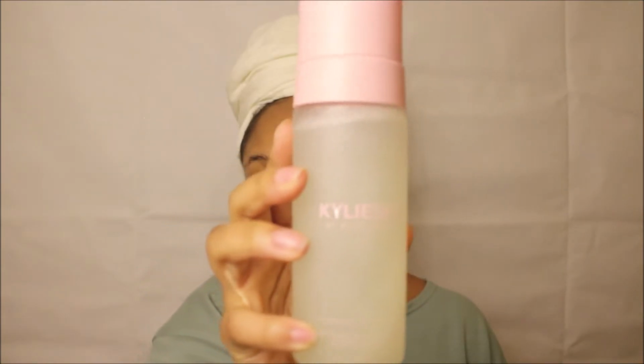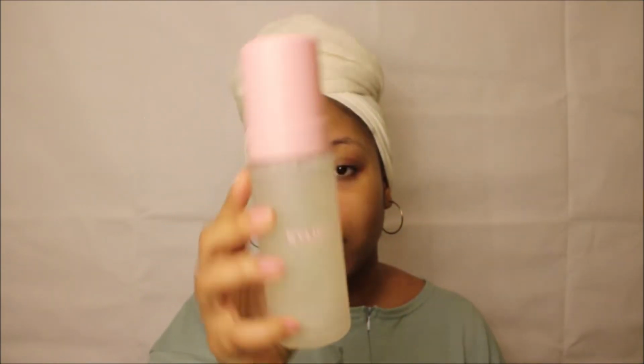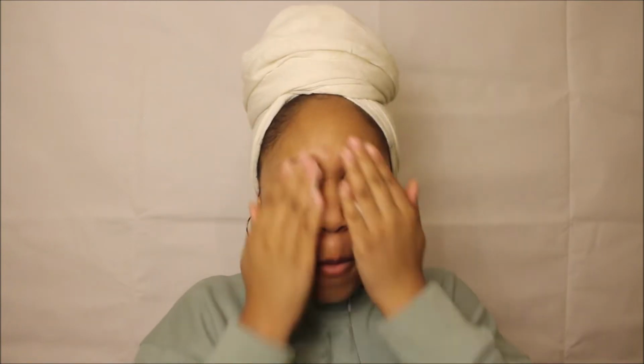It's enough. Okay, so this is the foaming wash, really cute bottle. And she says about 1 pump, I believe, is good enough. So I'll use 1. If I have to use 2, I'll use 2. Oh my eyeball. Ugh. That was 1 pump, it just didn't want to come out. Okay, so let's try 1.